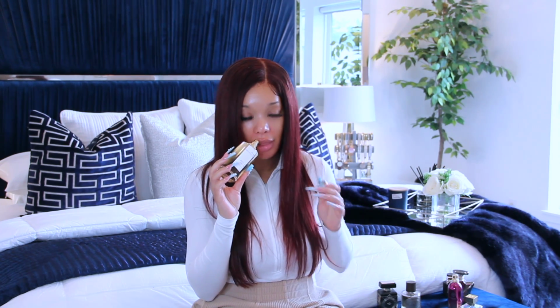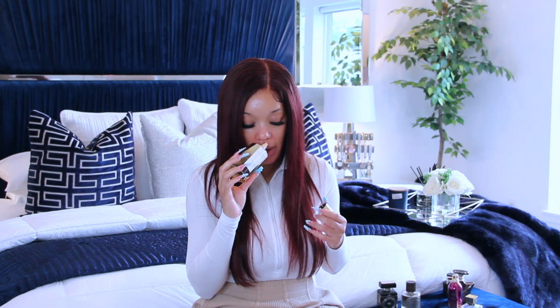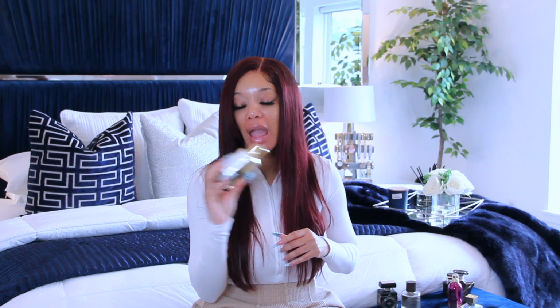Now, when I smell it, like I said, I don't smell a lot of the saffron. That's why for me, this does not smell like Baccarat Rouge. I smell the Moroccan rose, the sandalwood, and the vanilla, and I definitely get the citrus fruits. This one is a really great scent. It's also unisex. It retails for, I believe, $185, and when I wear it, I do get a lot of compliments.